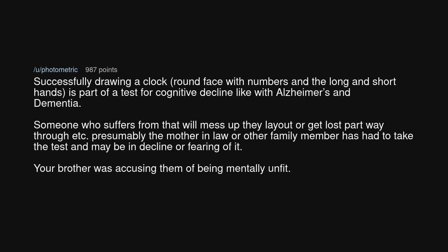Presumably the mother-in-law or other family member has had to take the test and may be in decline, or fearing it. Your brother was accusing them of being mentally unfit, probably implying she has dementia. https://www.verywellhealth.com/theclockdrawingtest98619.